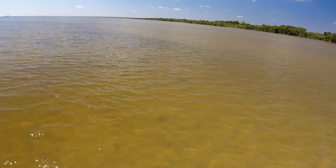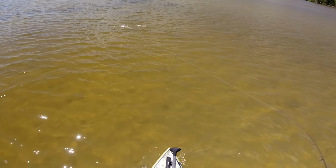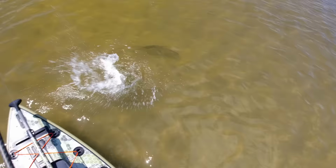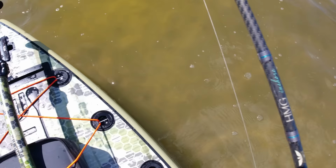Something to eat. Oh, that's what I was looking for. Out of the school of black drum. It's not a black drum, but it's something even better. Check that out. Oh, look at the trout behind him. Look at that trout right there. He's fired up on the other one. Let me step off real quick.